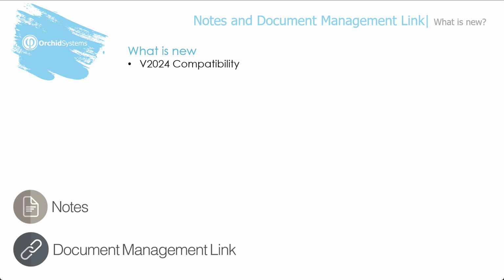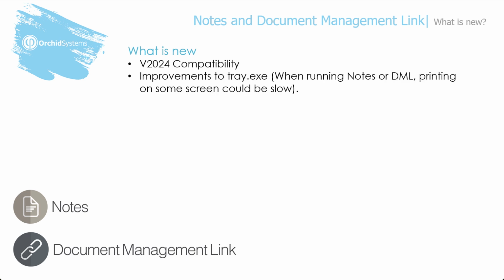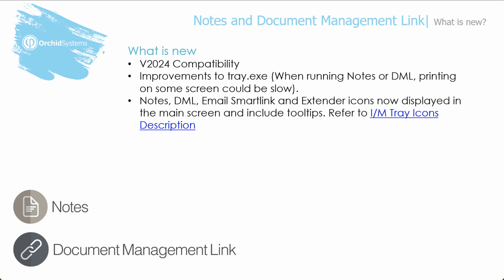What's new in the latest updates of those modules? First, like all our modules, they are now compatible with version 2024, and that includes compatibility with the latest changes to version 2023 security in Sage 300. We've made some improvements to the tray where we found that in the latest version of Sage, printing on some screens could be slower than it was in previous versions. So if you have these sort of issues, make sure you're running the latest product updates. And as part of that, you will see that the notes and document management icons are now displayed in the main screen.